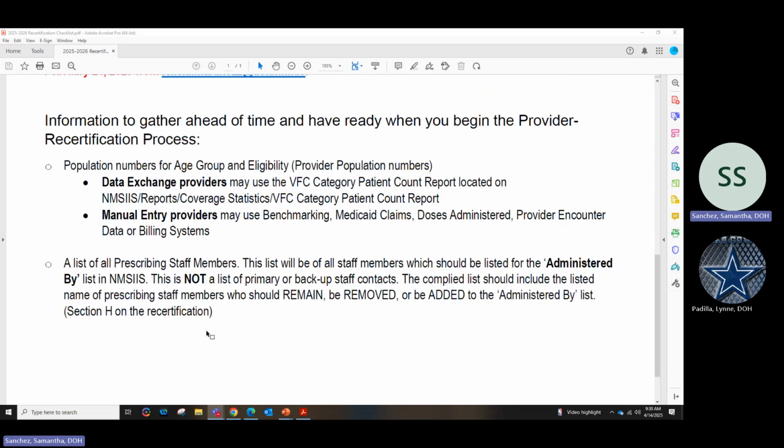Okay, and the list of the prescribing staff members, we're going to get to a step on the recertification. These are your prescribing staff members that either prescribe or administer vaccines, but they are not your primary and backups.